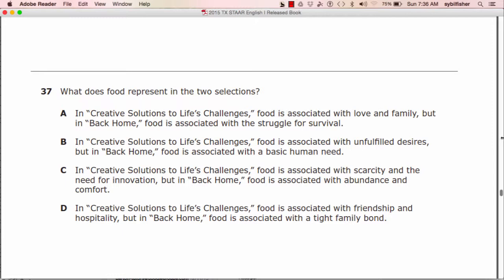What does food represent in the two selections? A. In Creative Solutions to Life's Challenges, food is associated with love and family. But in Back Home, food is associated with the struggle for survival. B. In Creative Solutions to Life's Challenges, food is associated with unfulfilled desires. But in Back Home, food is associated with a basic human need.